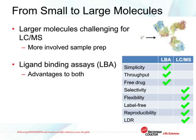However, LCMS has other advantages, such as selectivity, where if you're looking for a certain peptide of a given protein, that should not have any sort of nonspecific signal that you can get with ligand binding assays, where there would be nonspecific binding. In addition, there's more flexibility in an LCMS approach, where you can look at multiple peptides of a single protein or even multiple proteins in a single sample.